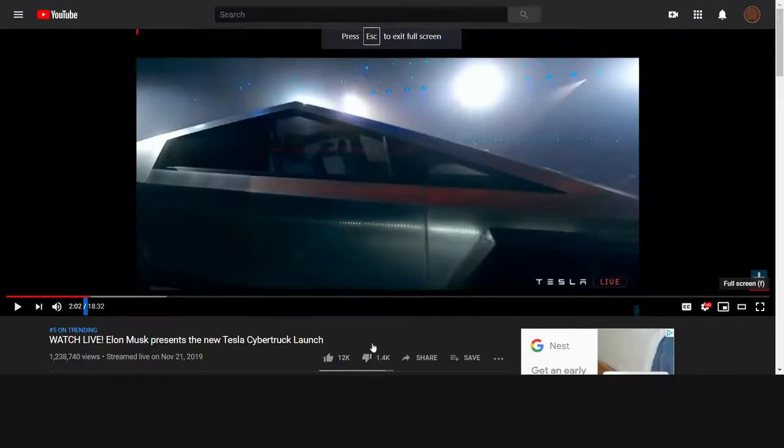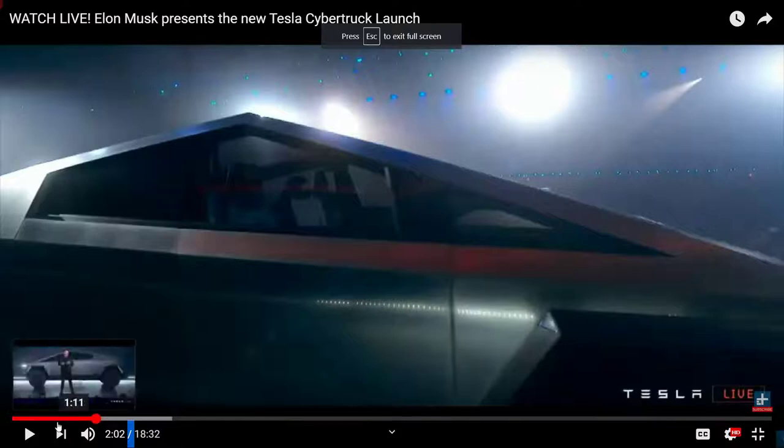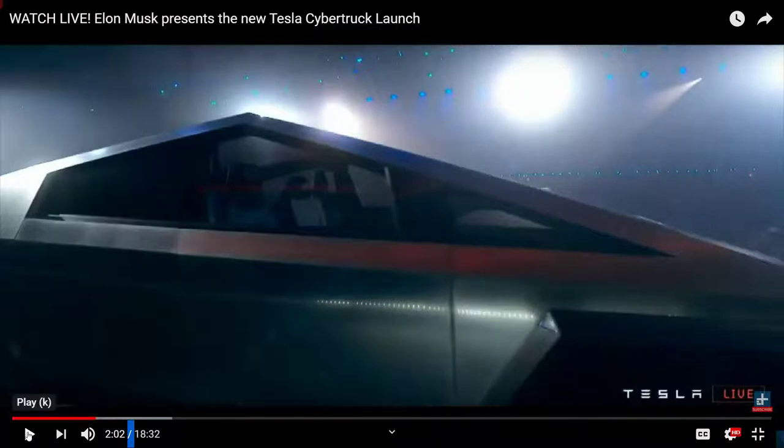Now let's go ahead and go over the Tesla presentation. He has some really cool effects here. We're going to see the Cybertruck race against a 911. We're going to see it tow another truck uphill, just pull the truck uphill while it tries to go against it. We're going to see some other cool things.